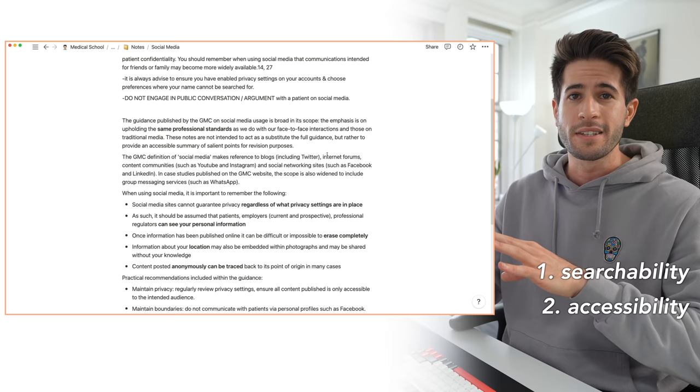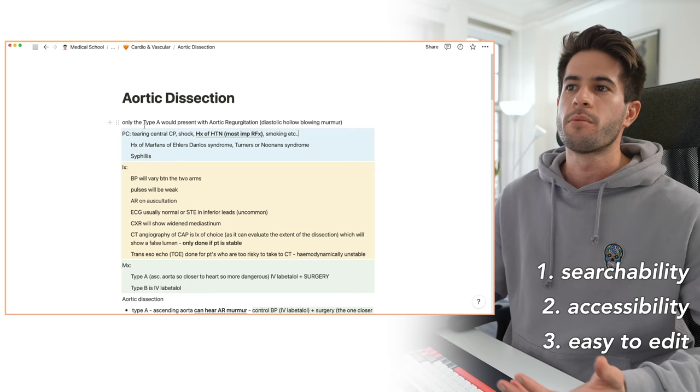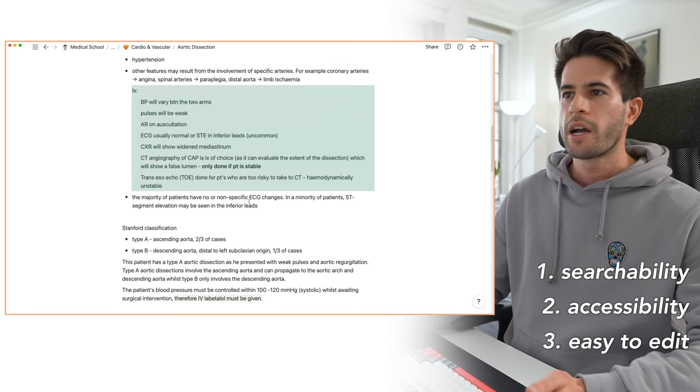A third point is that digital notes like this are really easy to edit and change. If I'm looking through one of these conditions, let's say aortic dissection, and I realize that I want to add another presenting complaint for patients who come with aortic dissection, I can literally just write it down. If I want to move this entire paragraph and shift it down and put it over here, I can do that. And if I want to delete everything, I can do that really easily. Okay, let me bring it back before I lose it. But you guys get the point. This is so easily editable.